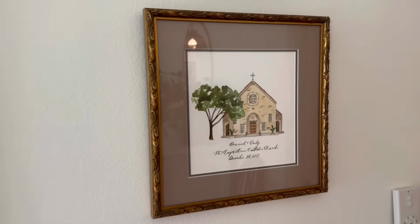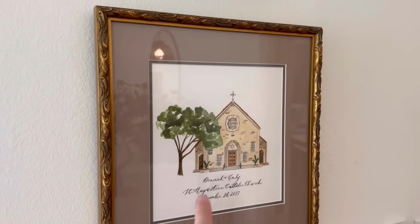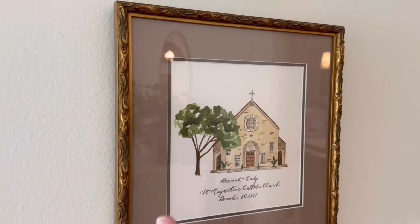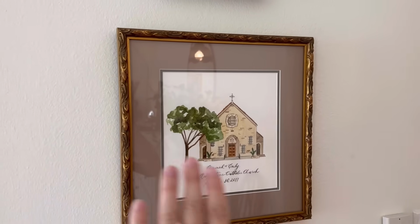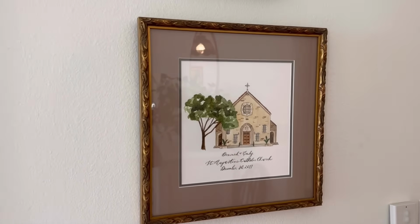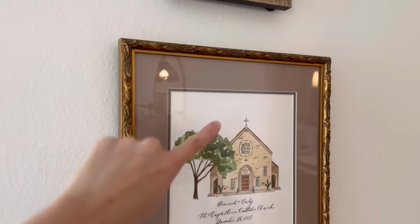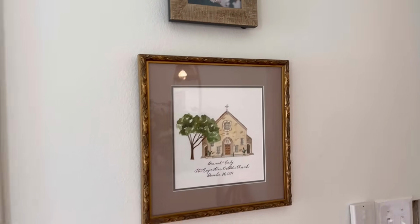And one of the last things I'll show you is this very, very special watercolor that was done by an artist on Etsy. My friend sent her a picture of the church that we were married in, and she painted this. So I'll try to find that shop as well. Absolutely love the way that this turned out. That's exactly what it looks like, and this is actually where we met, so it's very special there next to that one. I don't want my house to look like a shrine, but I want it to have special touches of our faith in it, and so I hope that that came through in this video.